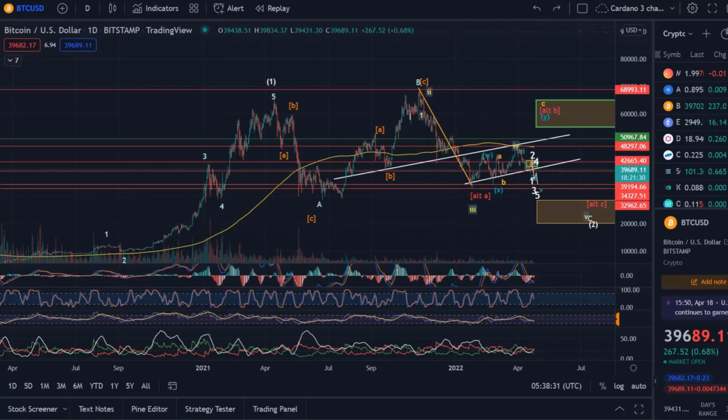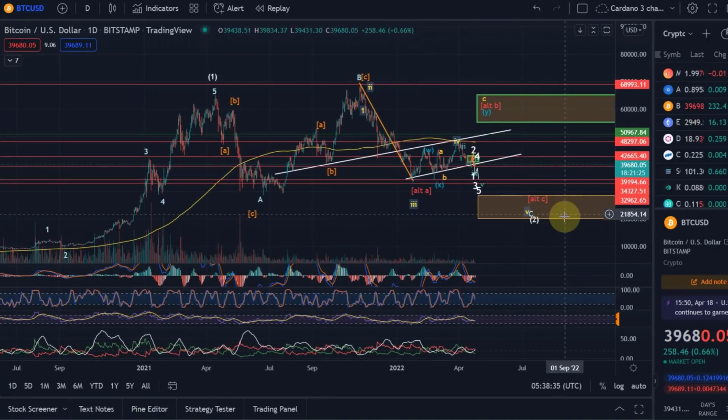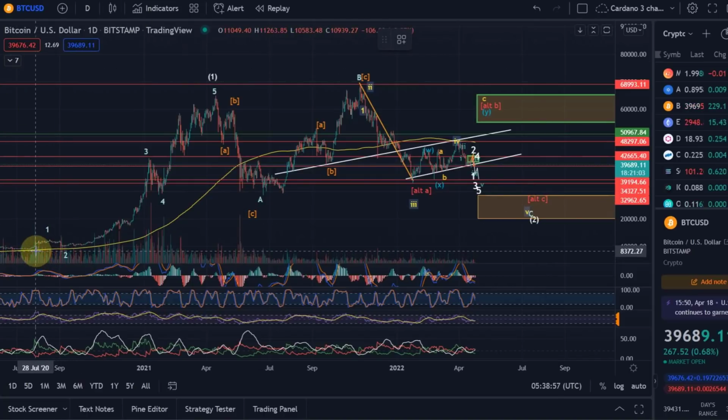Lower prices than the target area are possible, but people would really call me crazy if I talk about that now. We need to see how the price reacts to the target area. Also, one more reason is that in that target area we have the 61.8% Fibonacci retracement level at around 27k, and that is the most likely Fibonacci retracement level generally.